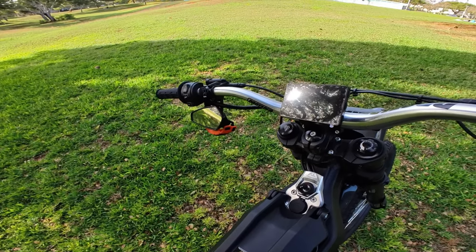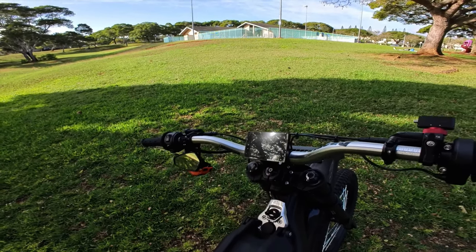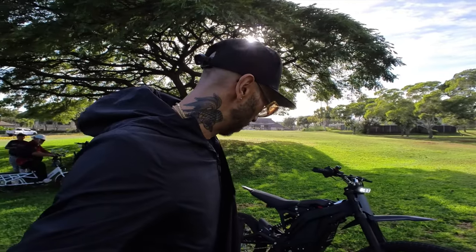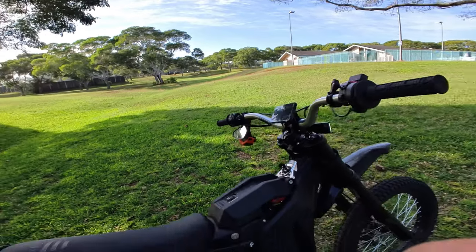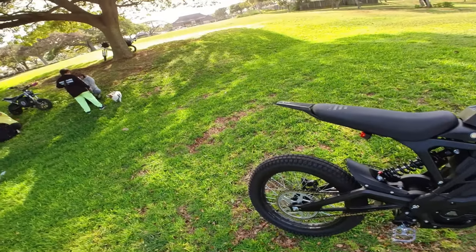And then let's take a look at how much battery we have left. We started out with 100% today and we're down to 85%, and that was on eco all day. I was riding on eco. We went Waipahu, Kapolei, Ewa Beach, and 85%. Yeah, 85%.